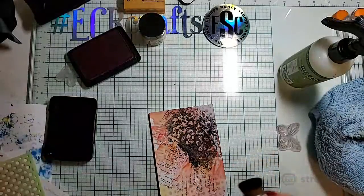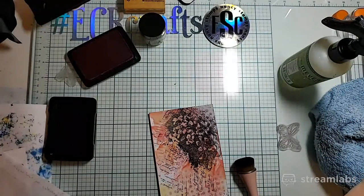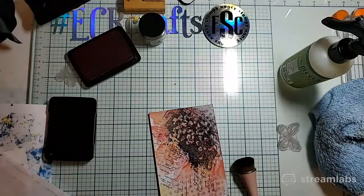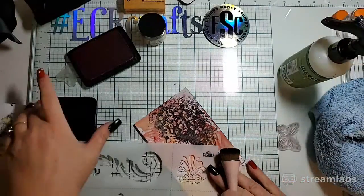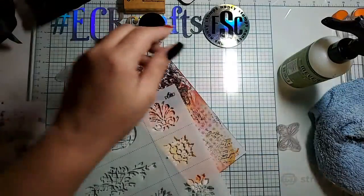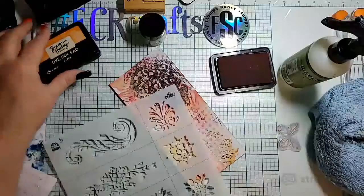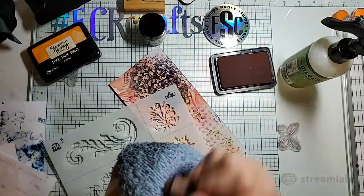So we've got our polka dots in there, and the nice thing is you can keep going. If you've got stencils, you can keep layering. But I think one of these, yes, we're going to come in with this little flower. And I think we're going to just pop that in there with a little bit of this orange. Bring in more of that guppy. Now, to clean in between colors, nice dry rag.